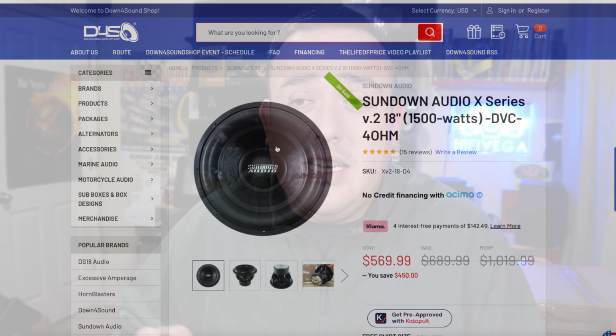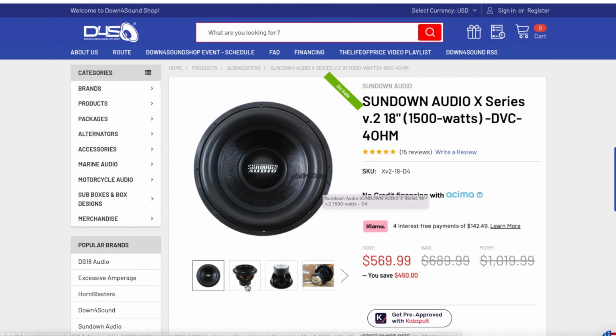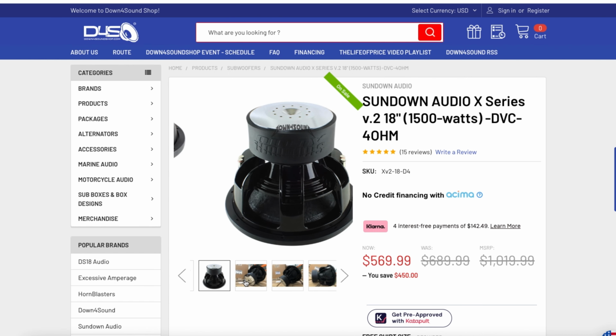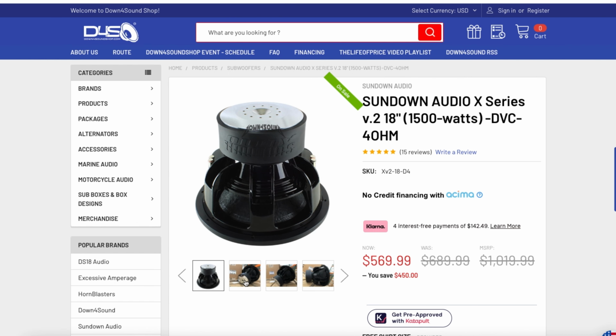All right, now we're jumping into some big boy stuff. So I'm going to recommend the Sundown X Series 18. It's currently $120 off normal price. And as you can see, this thing is an absolute monster. And at that 18-inch size, it's just going to be an absolute brute, and you might as well get it while it's on sale if you're thinking about one of these anyways.